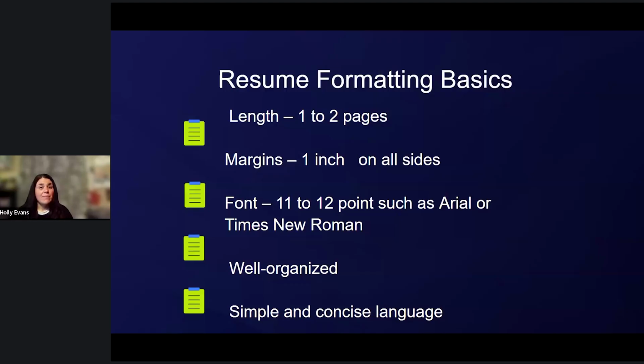Again, you can have many different versions of your resumes, many different copies. I have a folder full of tailored, updated, formatted resumes that I keep on my computer, and then I just use them to update as I apply to roles. Margins 1 inch on all sides. Font 11 to 12 points, such as Arial or Times New Roman, like the basic font. And again, this type of basic resume formatting is going to come into play for applicant tracking systems, which I will talk about a little bit later. It needs to be well organized, with simple and concise language.